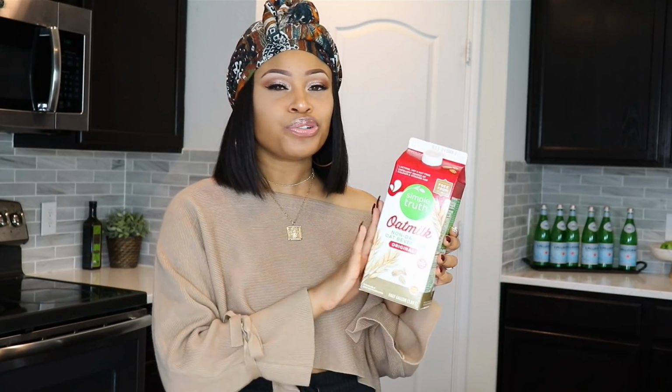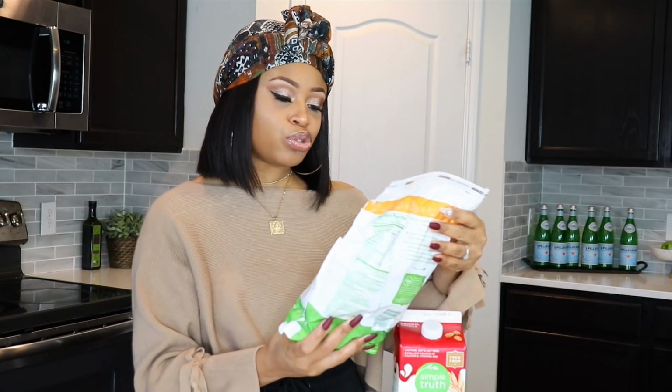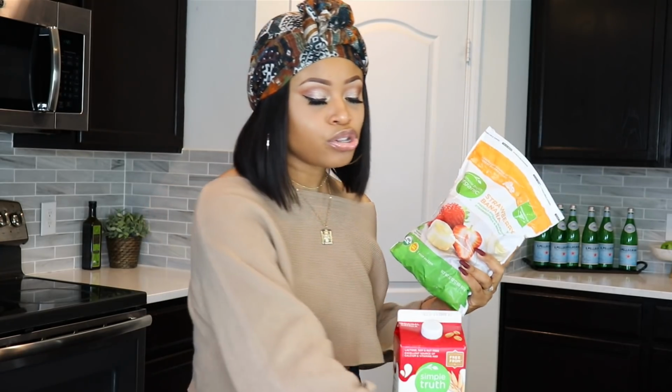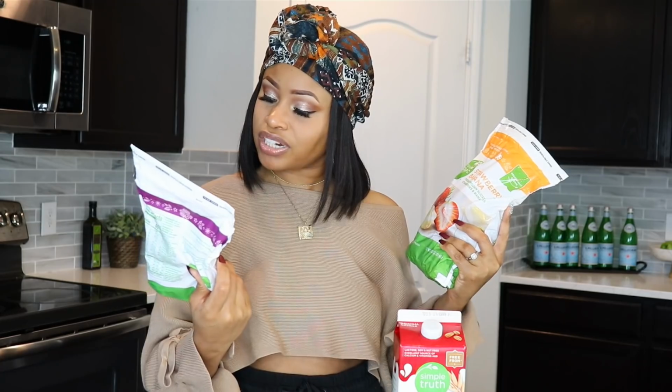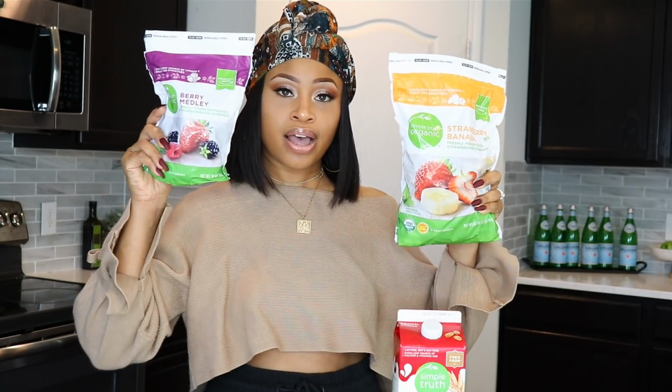I love the texture, I love the flavor. And for this week, I'm planning on using this oat milk in my smoothies. So I got some frozen fruit. I got the Simple Truth Organic Strawberry Banana Blend. I also got the Simple Truth Organic Berry Medley, freshly frozen raspberries, strawberries, and blackberries inside. So this is going to be really good in my smoothie.